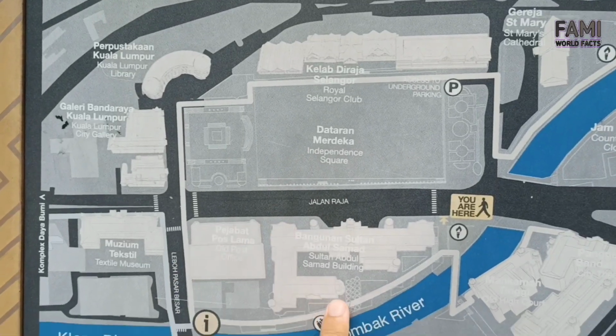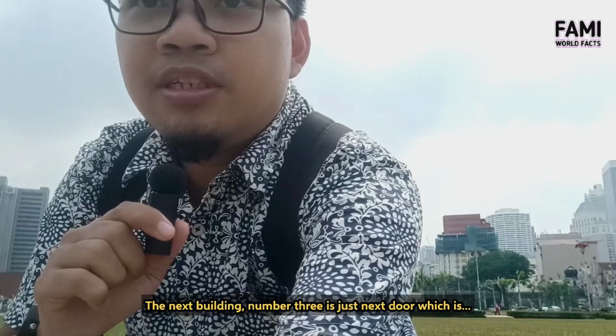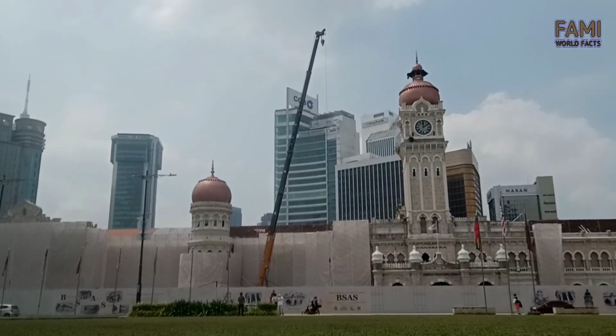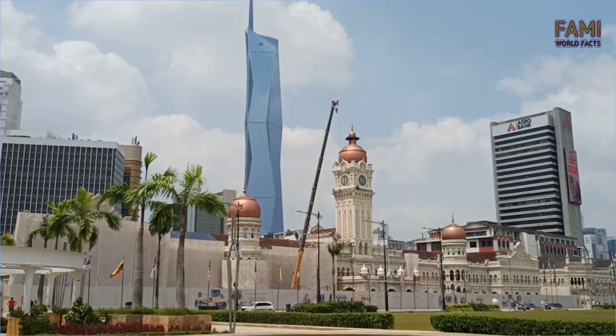The next location is just across Jalan Raja. The next building, number 3, is just next door, which is Sultan Abdul Samad Building. Sultan Abdul Samad Building is the current name of this opulent building. Can you guess what its former name is?